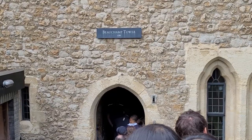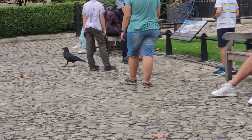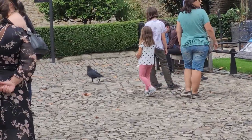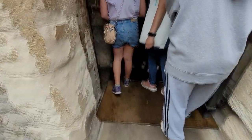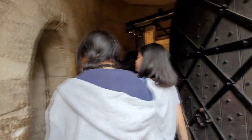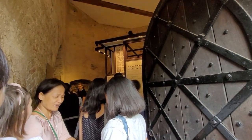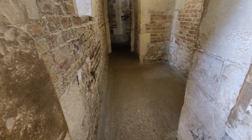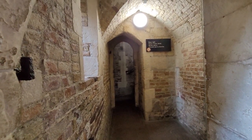This is from 1280. There's a raven there and it's cheeky. It goes right up to people. It wants food. How cute. Big old door. Oh, you can go in here. You can go there. Another one of these.